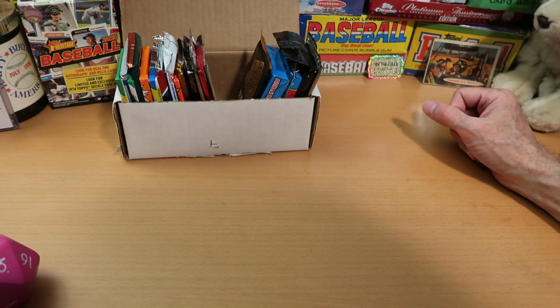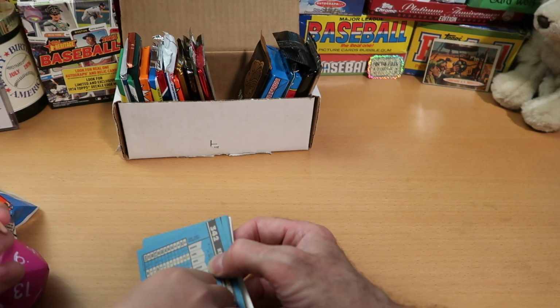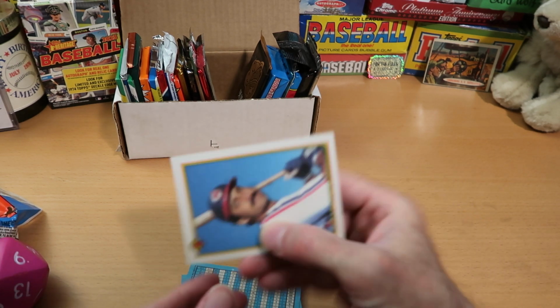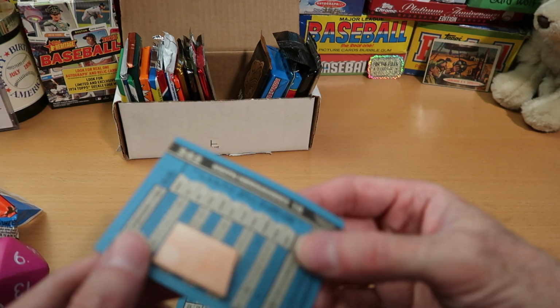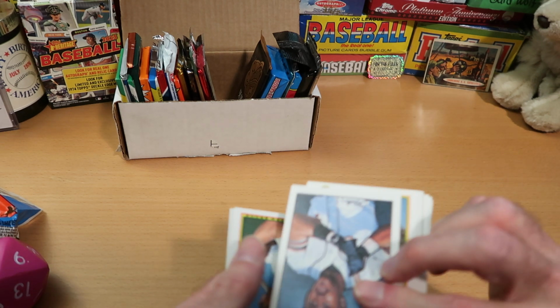Pack opening machine is on it, and here we go with some really awful looking bubblegum. You gonna get rid of that for me? Can you get it? It's stuck. Oh, that one is stuck on there. All right, which card has been destroyed by the bubblegum? It's Keith Hernandez, and we're going to have to dispose of that one. That one's not going to come back. That bubblegum's pretty gross. All right, let's see.